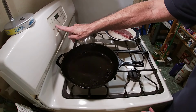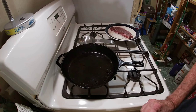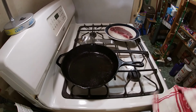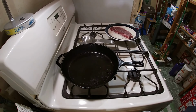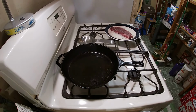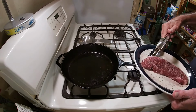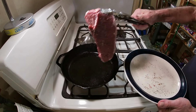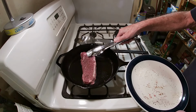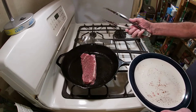Oh, our timer's going off. That's telling us our spud in the toaster oven is done. So we've set our toaster oven to just hold our potato while we get on to cooking the piece de resistance, our steak. And I don't even think we need any more oil. We're just going to drop it right on in the way it is. Ooh, listen to that sizzle. That's what you want to hear. And we're just going to leave it right there.